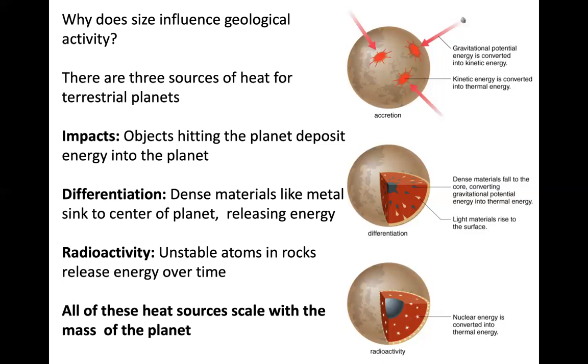If it's warm enough to allow some of the metal to move towards the center, that metal moving towards the center and the rock moving up will release heat, warming up the interior of the planet, making things easier to move, and that can run away. Finally, there are certain atoms in rocks, like potassium, like uranium, that spontaneously transform into other forms, producing radioactivity. This is, again, a release of energy.